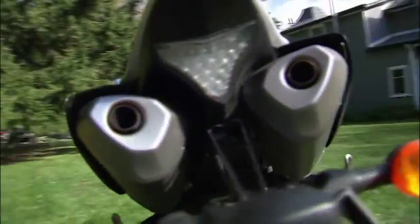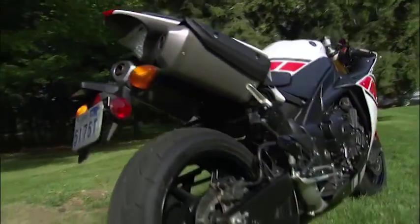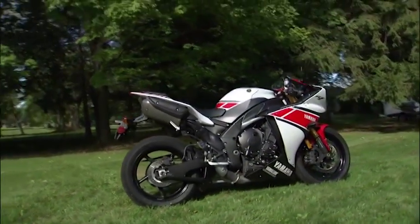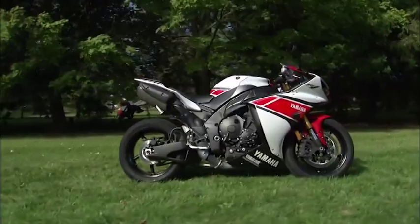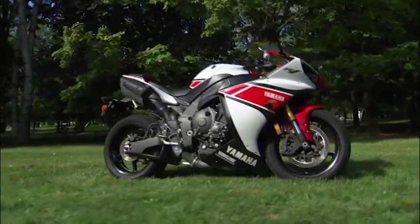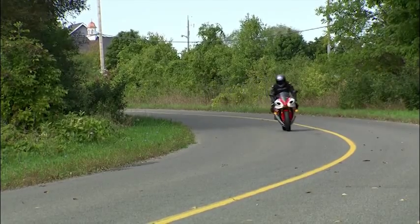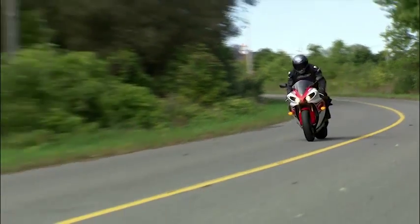Fit, finish. You've seen a lot of sport bikes over the years. What did you think of this one? It's nicely put together. I give them extra marks for the retro, cool Yamaha racing livery. I really like that. It just reminds me, as you said, back in the day of Wayne Rainey and Eddie Lawson and all those great guys that we remember racing in Grand Prix. This is the look. This is the way Yamahas are supposed to look.